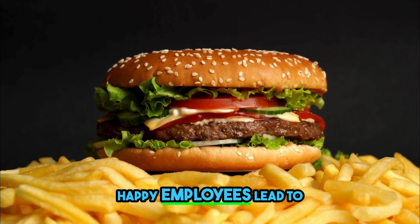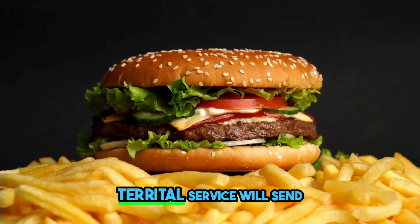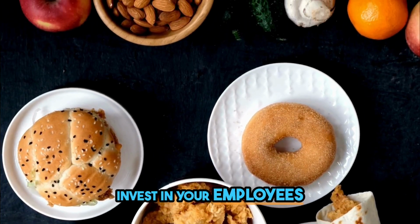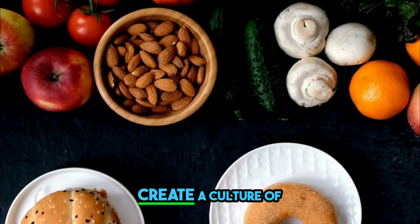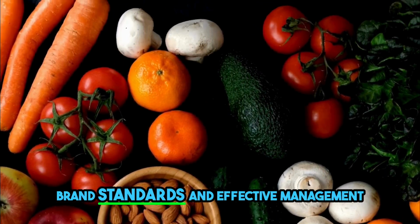Happy employees lead to happy customers. Right, no matter how delicious the food is, terrible service will send customers running to the competition. Exactly. Invest in your employees, empower them, create a culture of excellence where everyone is proud to be part of the team.